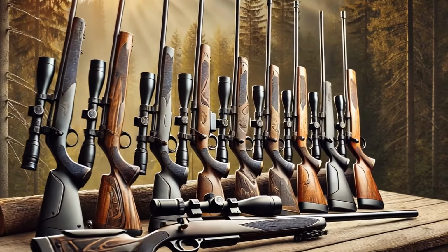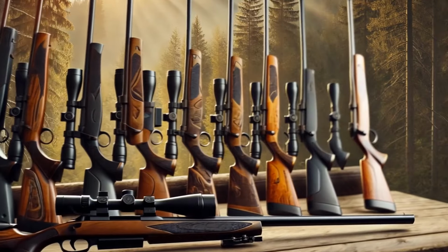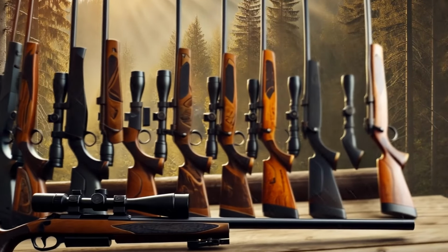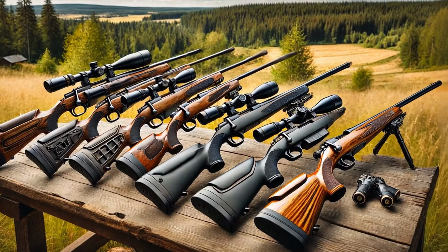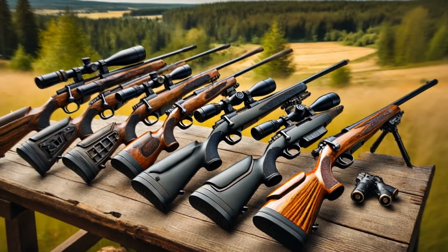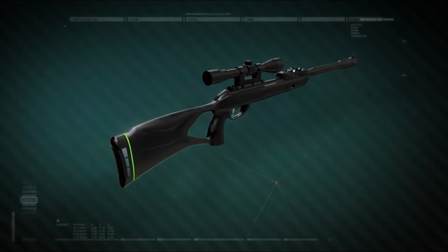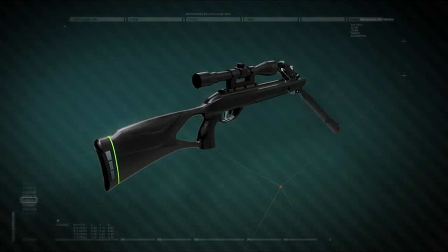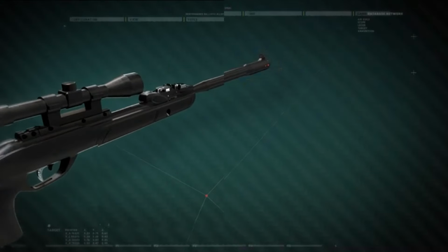Whether you're a seasoned marksman or a beginner looking to elevate your hunting game, break-barrel air rifles offer a perfect blend of power, accuracy, and versatility. These rifles are not only lightweight and easy to use, but also provide a thrilling shooting experience, making them ideal for various hunting scenarios. In this video, we'll dive into the top contenders, showcasing their unique features and performance that set them apart in the field.